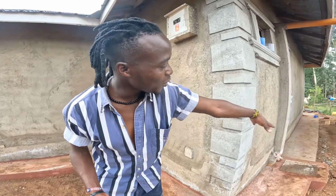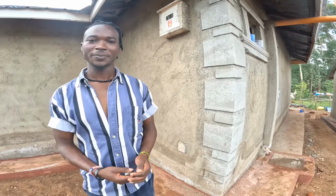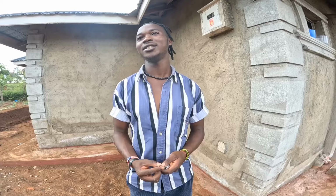This was not the road here. It was like the house, and everything. But the last time when you came, they plastered the house and everything. But I feel so happy. I've seen the progress and everything here. Wow. I feel so happy, guys.